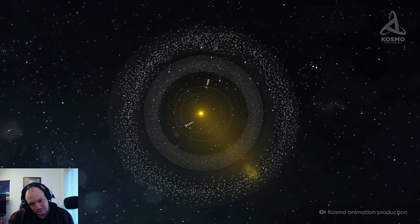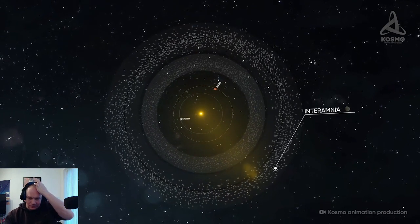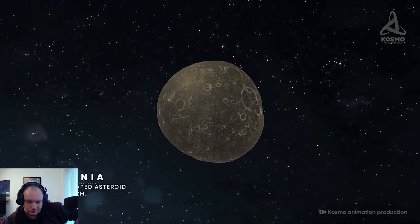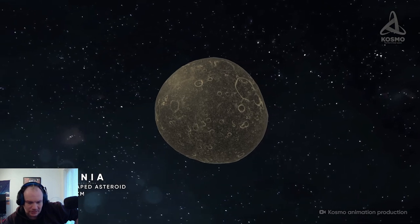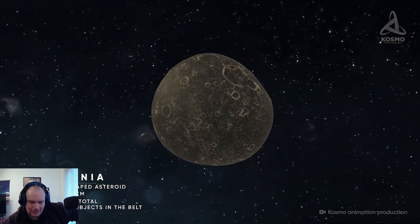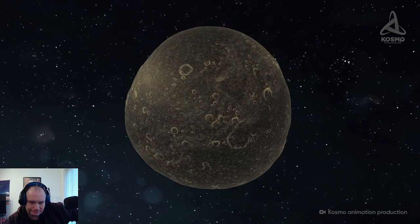One of these elusive objects is called Interamnia, admittedly one of the most mysterious objects of the main asteroid belt. This is an irregular-shaped asteroid with parameters 362 by 348 by 310 kilometers, and its mass accounts for roughly 1.2% of the overall mass of all objects in the belt. In spite of its relatively large size, however, Interamnia remains largely understudied.